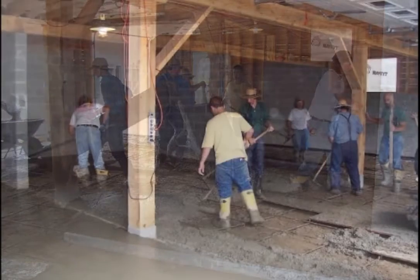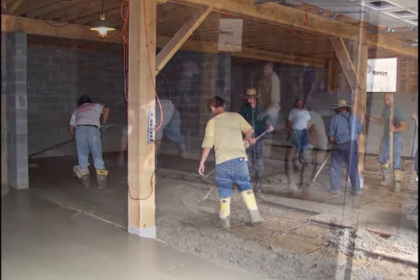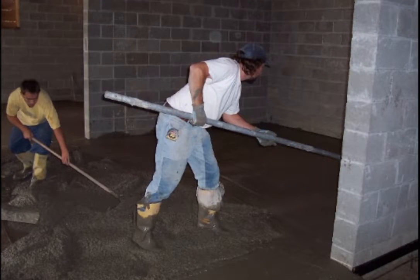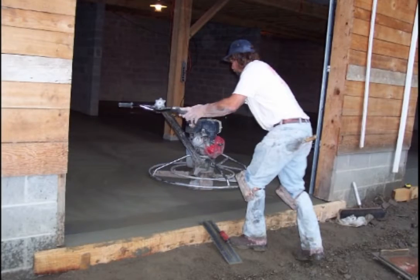I've poured a lot of small concrete jobs, but this big job we had both the Amish crew and his crew working. So they poured that 36 by 48 in 3 sections, and they poured it in one day. Here he is finishing up with the power trowel.